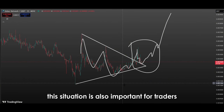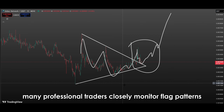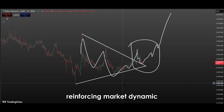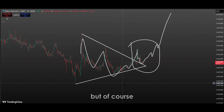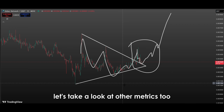Psychologically, this situation is also important for traders. Many professional traders closely monitor flag patterns and base their entry strategies on breakouts followed by retests. This behavior can create a self-reinforcing market dynamic. Post-breakout buying encourages more buying, accelerating the upward momentum of the price. But of course, we can't rely solely on the flag for our analysis. Let's take a look at other metrics too.